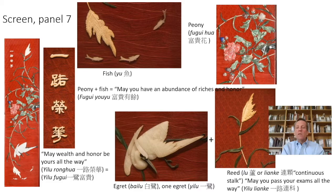And again, we have the three reeds presented here. The egret is a Bai Lu, and so one egret, Yi Lu, is the Yi Lu that we find here. This character here is actually the word for road, but Yi Lu as an expression means all together, all at once, something like that. And so we have the expression Yi Lu, one egret, Fuguay, which I've given you here. This four character expression, Yi Lu Fuguay, is the same kind of wish that we see here for wealth and honor.